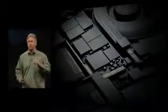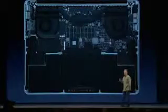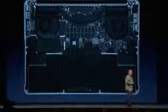Well, inside is just as amazing as that display. Everything inside this next-generation MacBook Pro has been reinvented, especially to drive an incredible design and incredible performance. Before I take the bottom off, isn't the bottom of our computer prettier than anyone else's top of their computer? Well, let's take it off. So this is the inside. You're the first to see the inside of the new generation MacBook Pro. It is a stunning work of engineering.